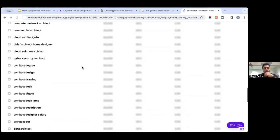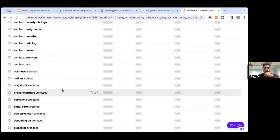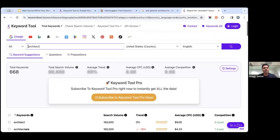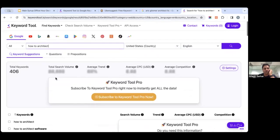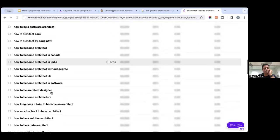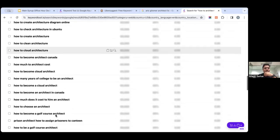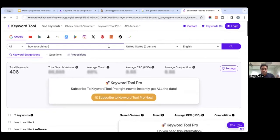I use this primarily as a keyword research tool. So you can basically search for any topics and make a list of relevant subjects that are important to your clients or your own website and do that. Or if you're researching, say, you're going to write about how-to articles, right? So you just type in "how to" along with a keyword, it will tell you what people are searching for. How to be an architect designer, how to become architecture, how to check architecture in Linux, et cetera, et cetera. Some of them are relevant to this search, some of them are not relevant to this search. It's a brilliant tool. Try and give it a shot.